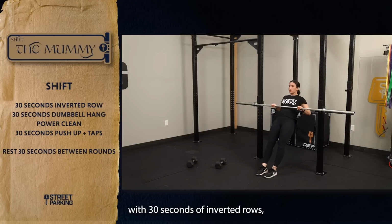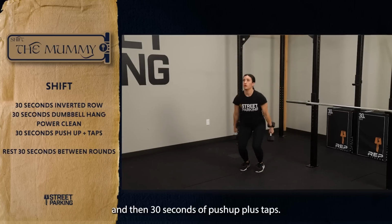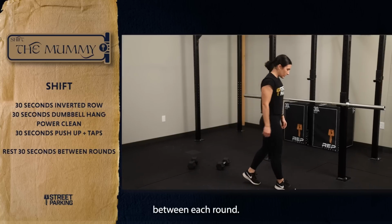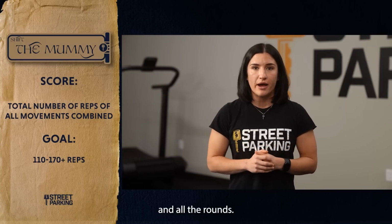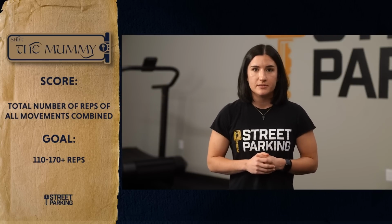The shift workout is 6 rounds. Each round starts off with 30 seconds of inverted rows, followed by 30 seconds of hang power cleans, and then 30 seconds of push-up plus taps. You'll rest 30 seconds between each round. Your score for this one is the total number of reps completed across all the movements and all the rounds. Your goal is to complete 110 to 170 reps.